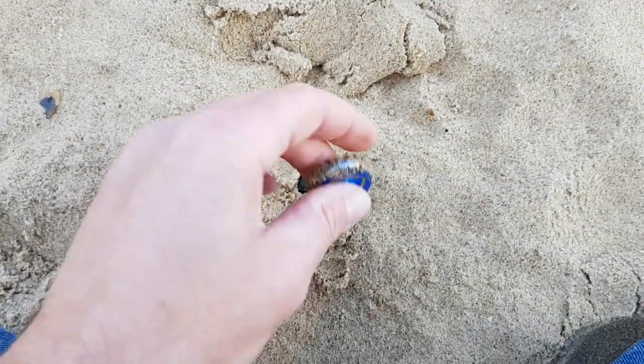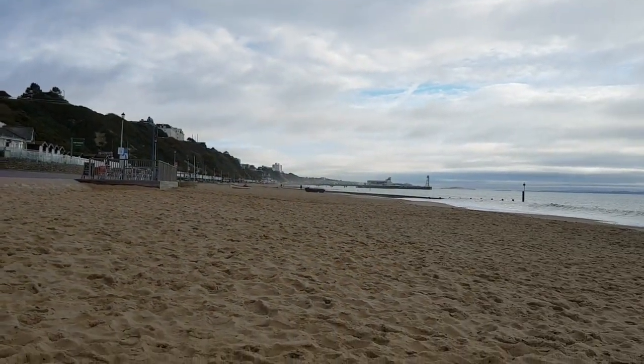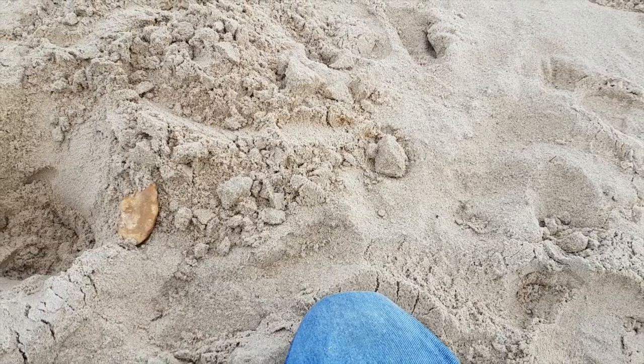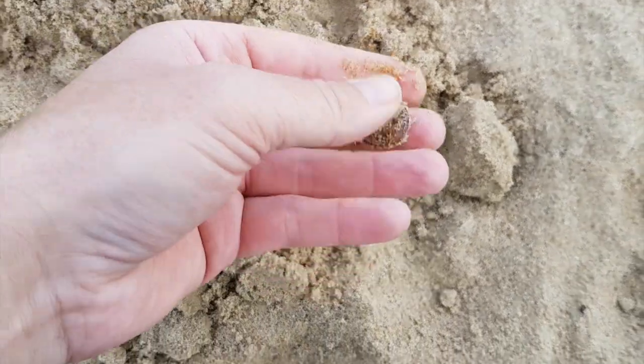A lot of bottle tops here. That's a nice one, though. Look at that. What drinks that off? I think it's because we've got a Harvester's pub here, and I think people are coming on the beach drinking bottles, because that's about the fifth I've found now on the trot. Let's try again. Is this the first coin of the day? It is. 1 pence, we're off.